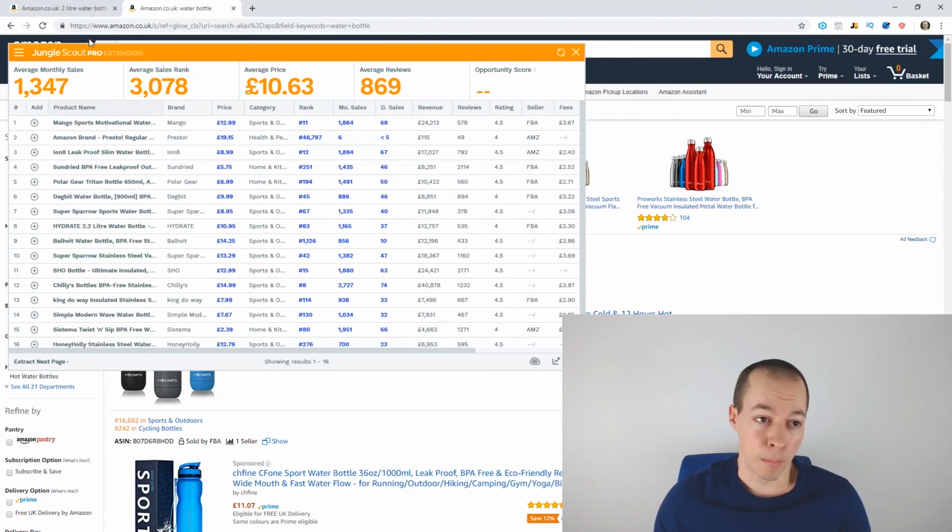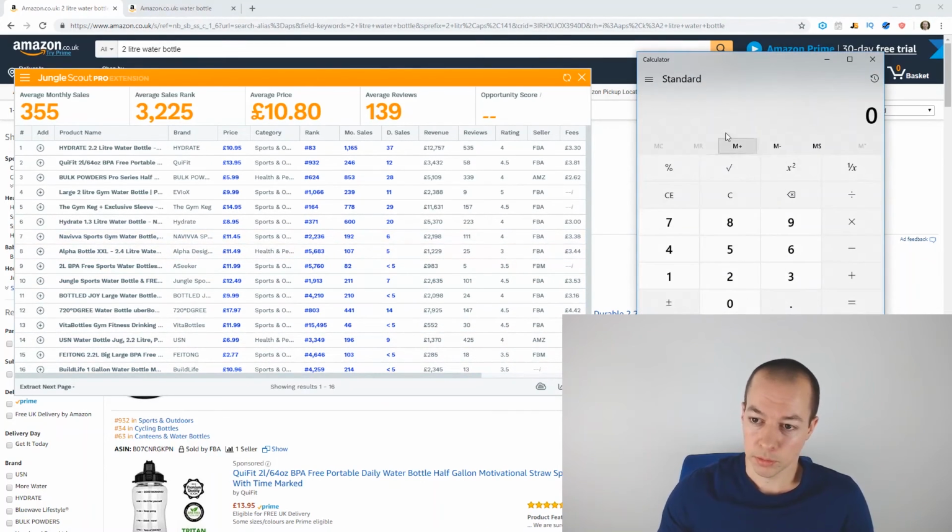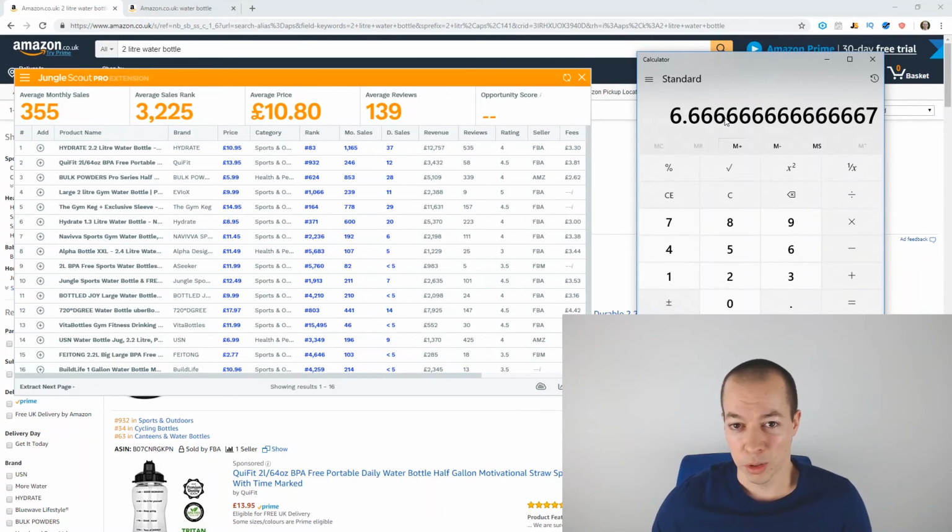Something that might be a better example is, so that was a water bottle niche. This is the 2 litre water bottle niche. And you can see here, the bottom half of this first page, you only need probably 150 to 200 sales in a month to get ranked on that first page. So if we try those figures, 200 divided by 30, that's 6 or 7 sales per day. So even if we said you needed 7 sales per day for a 20-day period, you only need 140 units to actually carry out your launch campaign.